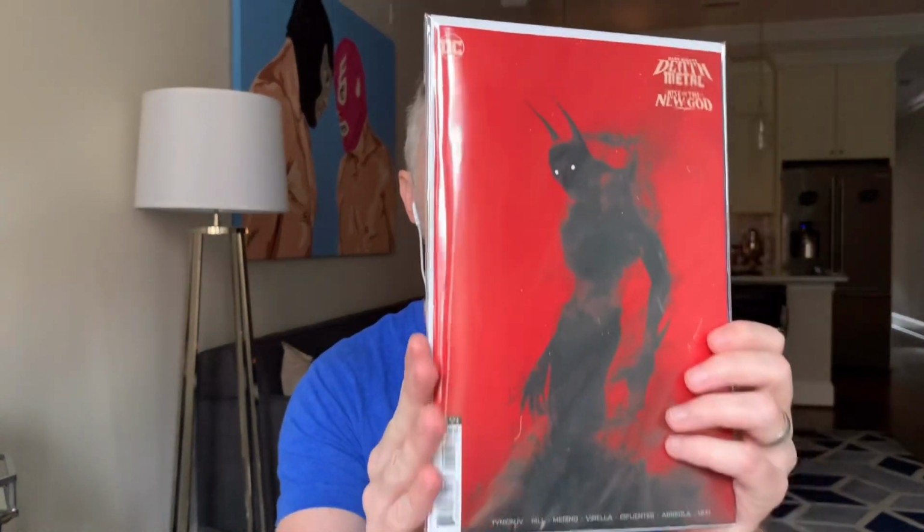I have to admit, the Dark Knights Death Metal series is confusing to me. I'm not a huge DC person, so that might be why. But it's not a series that I'm loving. I'm reading it. I like Capullo's artwork. I'm a big fan of his work. But I'm overall a little confused. But this cover was enough for me to pick it up. I'm actually not going to crack this open because I'm afraid I'm going to mess up the mintiness of it.